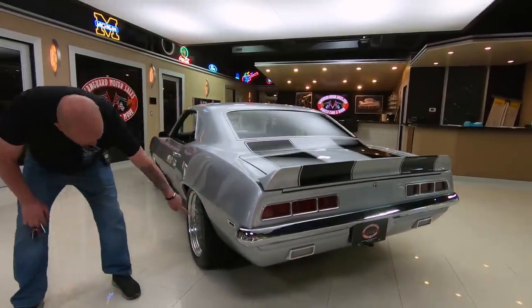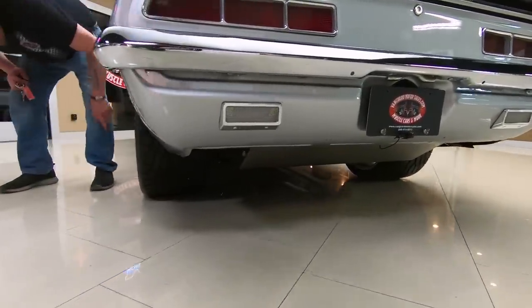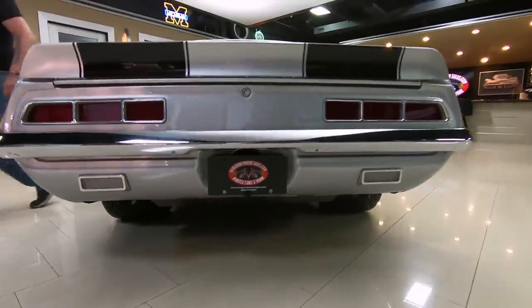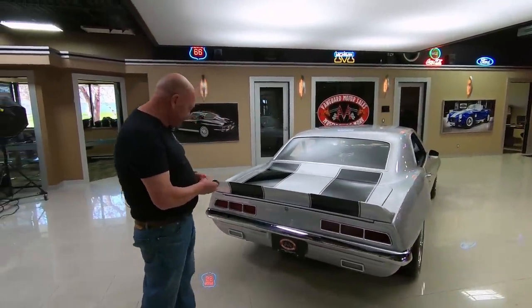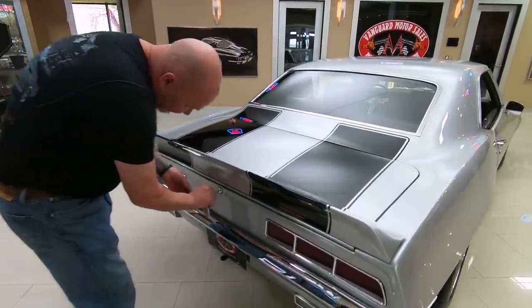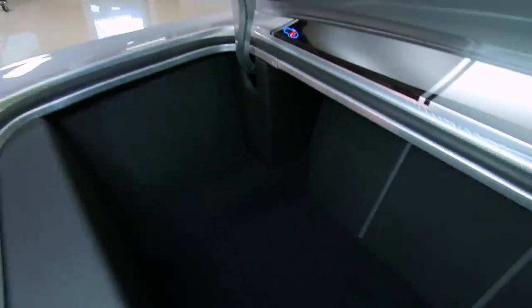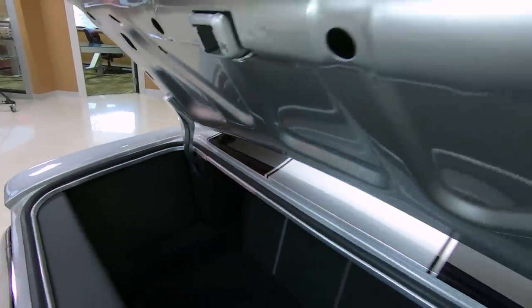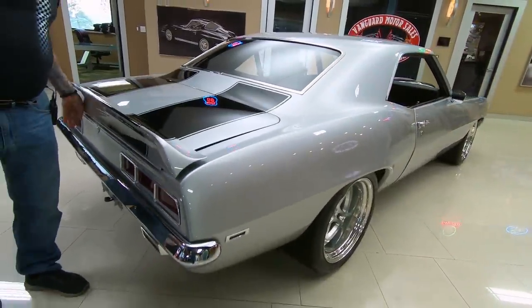And look at the meat on the back. 18s on the back. Custom gas tank in it. Custom turn signals, tail lights. Gorgeous. Custom work in the trunk area here. Absolutely beautiful. Even custom hinges on the trunk. Look down the side of this beauty, straight as an arrow.